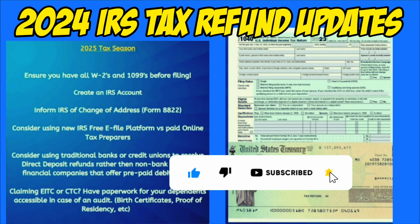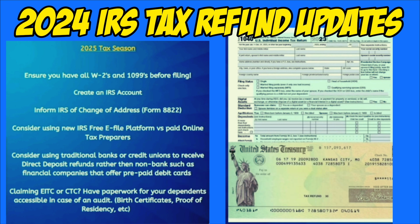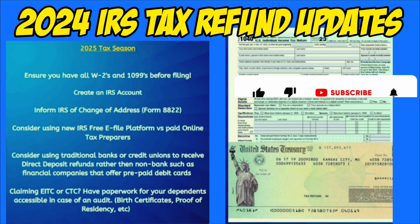3. Create an IRS online account. An IRS account provides access to your tax transcripts, where you can monitor processing status codes, e.g., 570 return on hold or 810 refund freeze. It also shows the status of your refund, often before the Where's My Refund tool is updated.